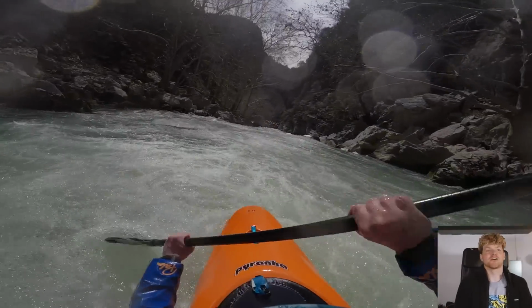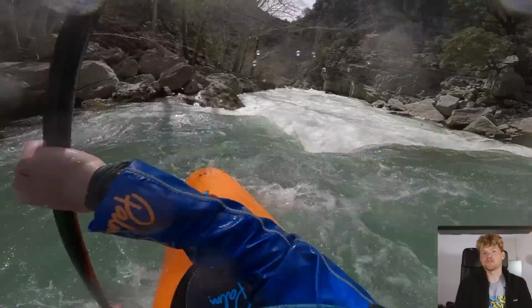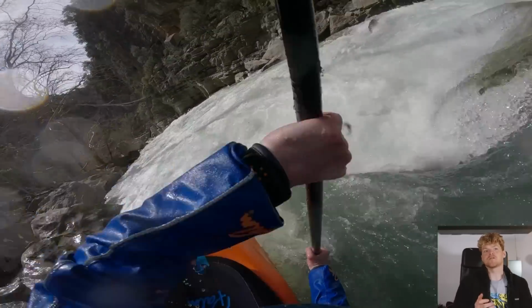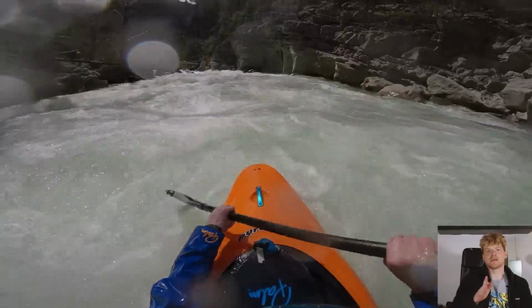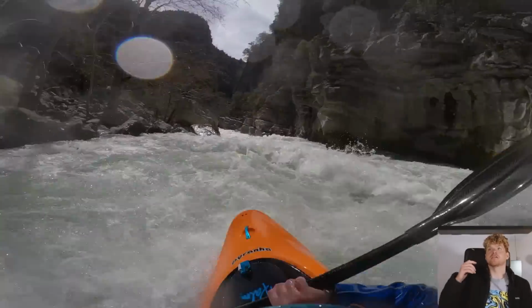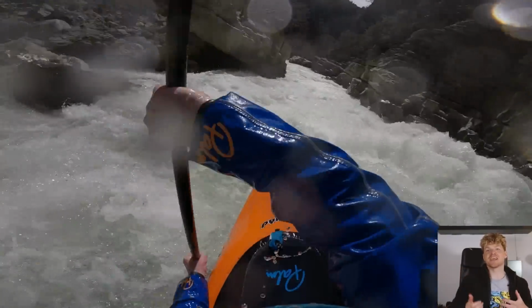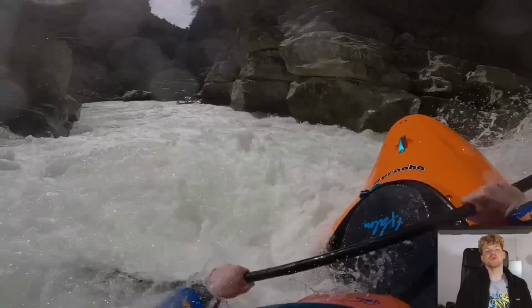This next rapid I call Long Dong 2, and at higher water it flips, right? So at this water level, which is medium, the booth at the top is very easy and the bottom is a little bit harder and you have to work a little bit to get down it. But when the water level rises, it flips and this top booth gets very intimidating and the bottom of the rapid gets really easy as everything fills in. So more nice booths right here.